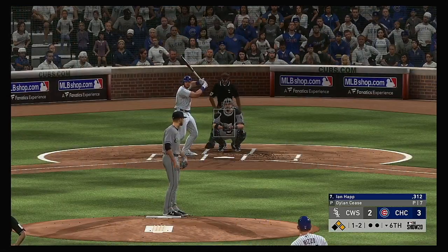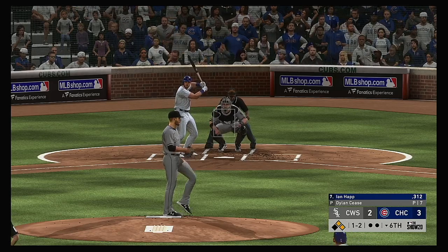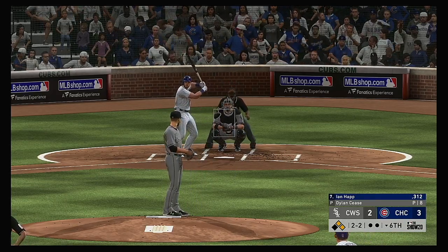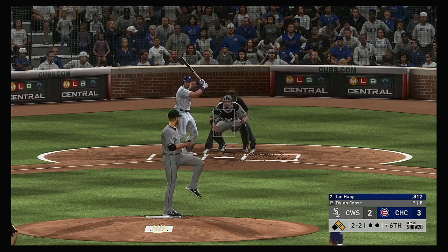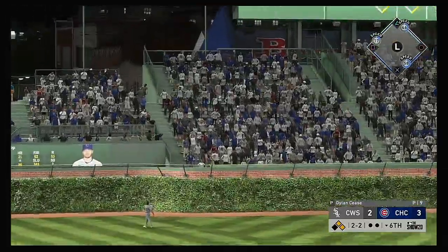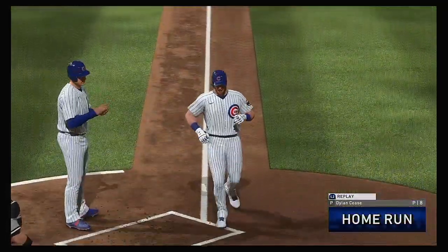Digging in, the switch hitter, Ian Happ. It was a walk in his last trip. The 1-2. Pretty good pitch right there. Fastball in off the plate. One of the things you want to do as a pitcher is try to stand those hitters up. Here's a shot to left field and deep. Look at this. Into the bleachers and gone.